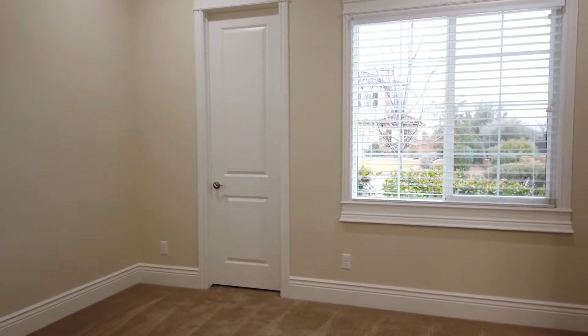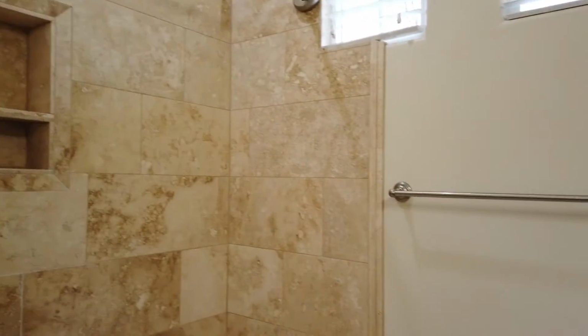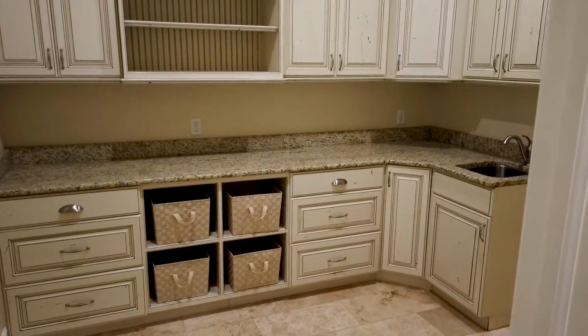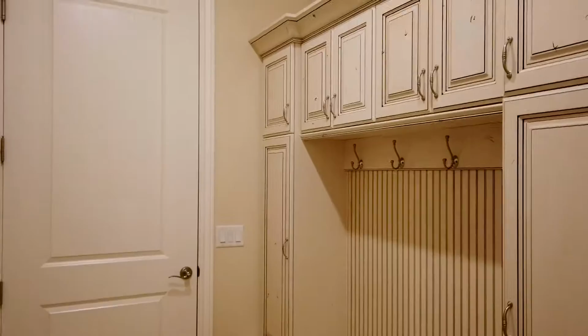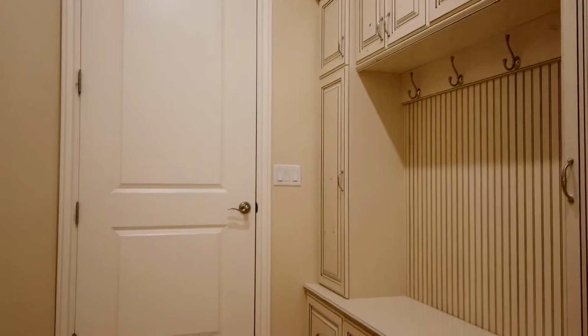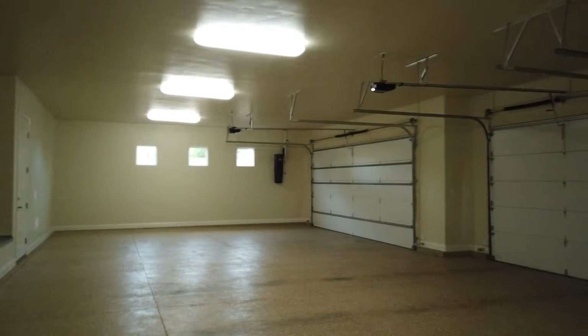So what's the total square footage of this house then? This house is 4,432 square feet, and it's a 4-car garage. It is a half-acre lot. It has 4 bedrooms and 4 bathrooms. Yeah, absolutely amazing. So John, if somebody wanted more information about this property, how would they reach out to you guys?